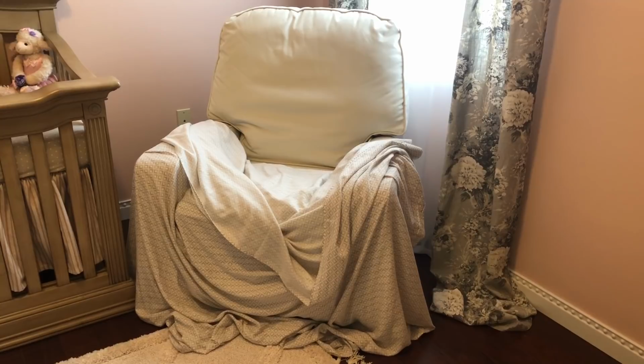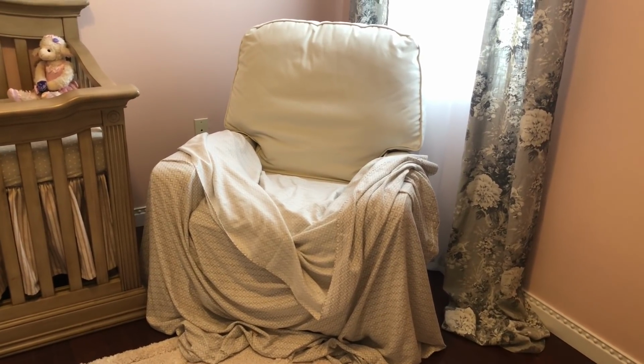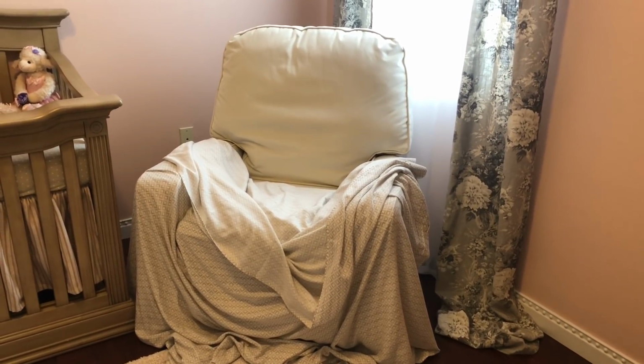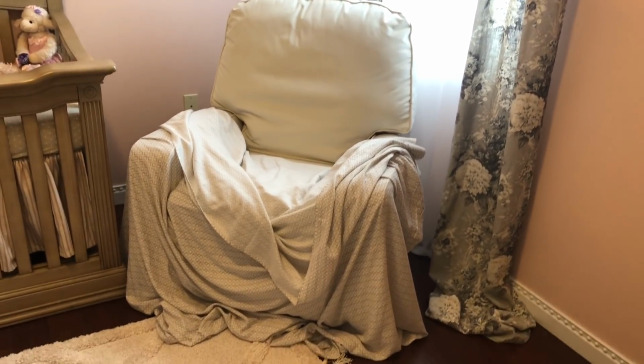We wanted something soft. And the first one I picked, of course, was discontinued or something, so I had to go with this one. But it reclines. It's very, very comfortable. Again, it has a really tall back, really long seat, which works for us.